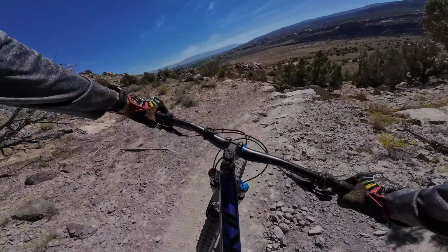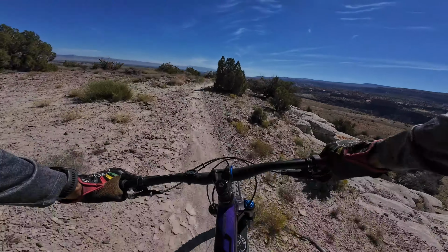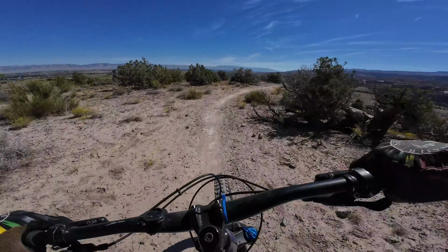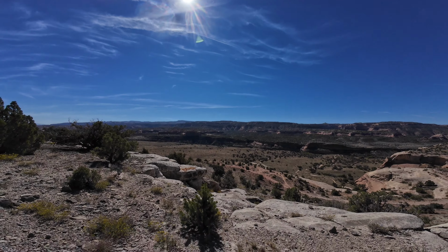Right below us to the right is Mary's, and then right below that is Rustler's. I don't know if the camera's gonna pick it up, but the first one right there is Mary's, and the one farther down is Rustler's. And we're on Wranglers, so I'm gonna get moving.